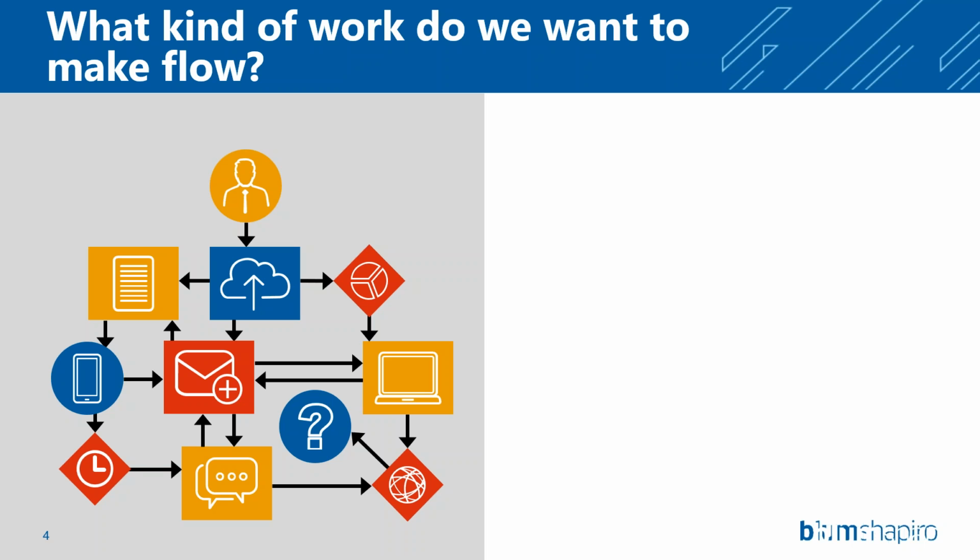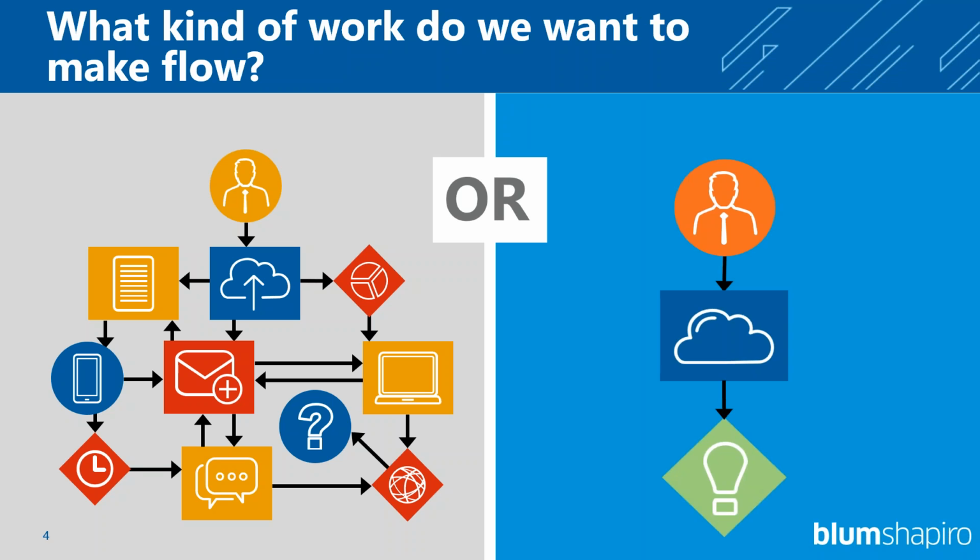It's something that if you wanted to try to automate, you possibly could, but it would likely require a significant amount of technology, a significant amount of time, talent, and cost to develop it and get it right. Now, it's not to say that you can't automate something like this. You certainly can. But there are a lot of other scenarios in your business that might be better to focus on when you're getting started with workflow.